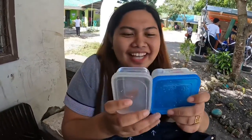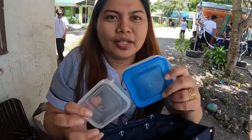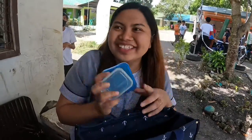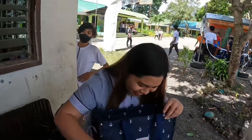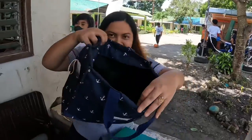Hala, bakit ang lihat ng mga... Kasi kamagalian niya sa baonan, ng mga baonan mo, para maigo sa Retazo ng bag. Hello. And last is my earbuds. Basios. Color pink naman. That's all.